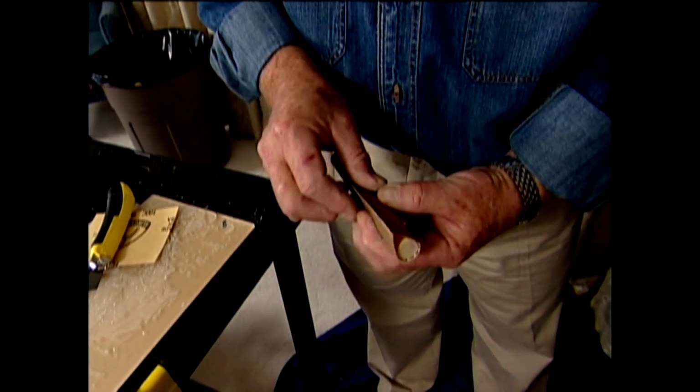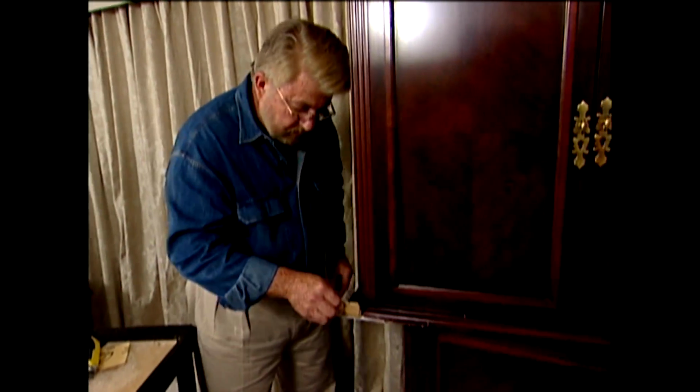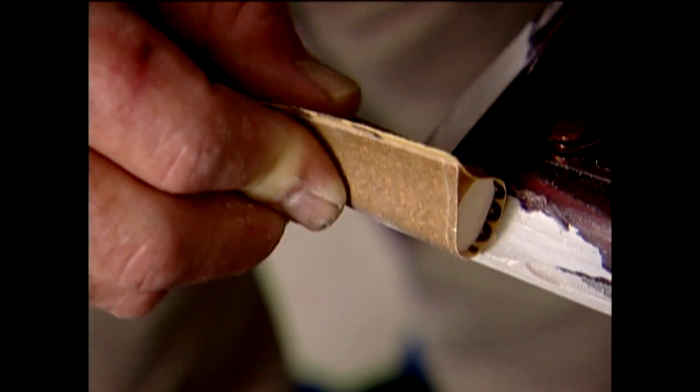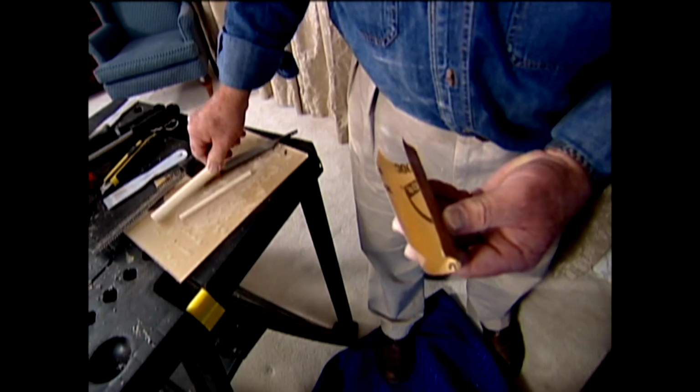With most of the shaping done, I'm ready to start smoothing the surface. Sandpaper wrapped around dowels works really well for this. I use larger dowels for bigger curves and smaller dowels for tighter ones.